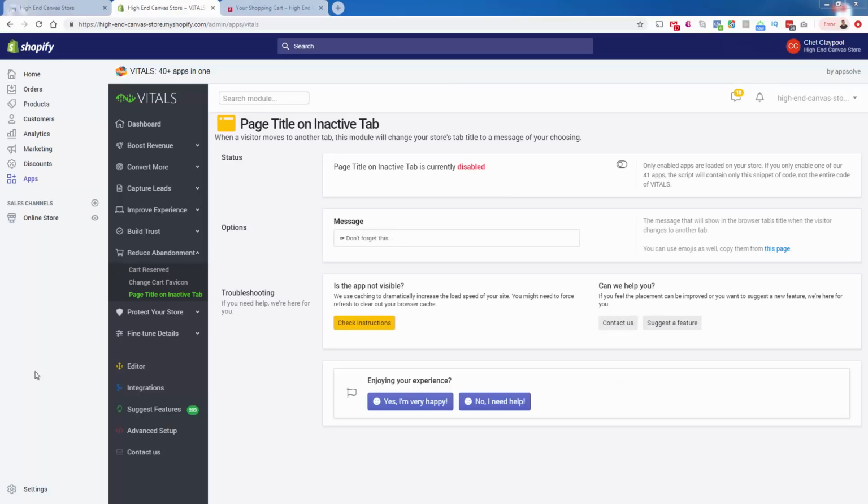Okay, I bet this is something you haven't seen as well. This is the page title on inactive tab. So literally, when a visitor moves to another tab, the module is going to change the store's tab title. You see over here, the cart is flashing, the 7 that we just set up in the previous app. It's all about getting your attention. The same thing is going to happen here.